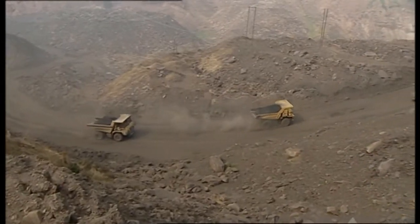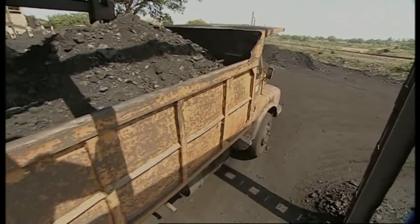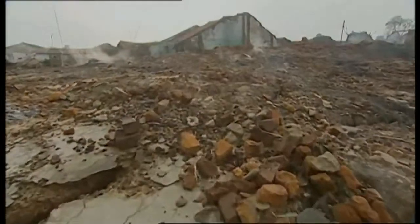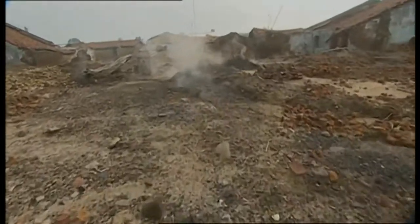Jharia coalfield in East India is spread over 450 square kilometers. Most of it is coking coal, which is used to make steel. Jharia's first coal mine fire was detected in 1916 here at Powda. Only 20 meters below places right next to Jharia town, coal mine fires are burning at up to 700 degrees centigrade.